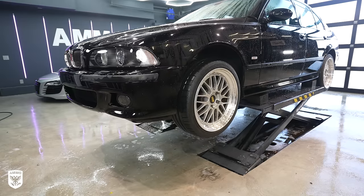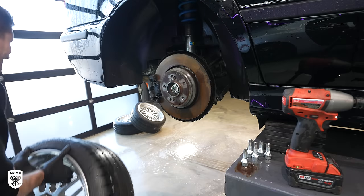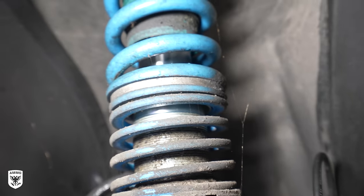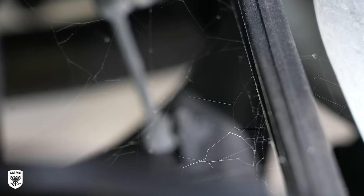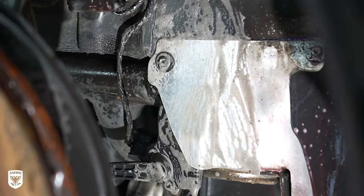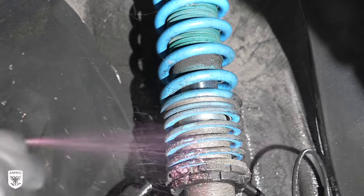With the car now clean and up on the lift, I removed the aftermarket wheels to get easier access to the suspension and undercarriage to remove the grease and grime, and of course, the spider webs I found everywhere. To do this, I used AMMO Plum wheel cleaner, a wheel brush, and my mini Wooly to get into the tight areas.